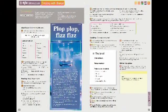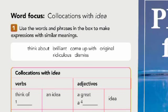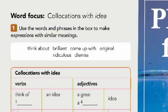And now we come to the final spread of the unit. This is the interaction. This is the culminating challenge of the unit. It's where the functional language and the grammar that's gone before is recycled and put to use in a new context. This spread begins with a word focus. We're feeding in vocabulary here that the students are going to need in their speaking task.